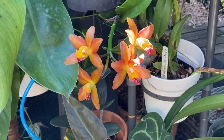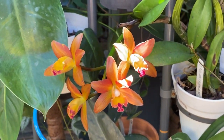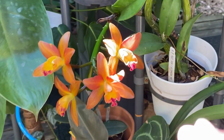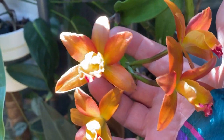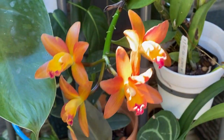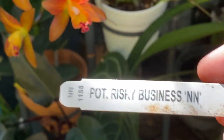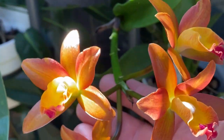Actually, quite a bit happening here in the fall. I think the plants are, you know, kind of relieved that it's not like 100 degrees. So the orchids are definitely happier, and they're putting out some really nice flowers that last longer than they do when it's so hot out. So that is a Pot Risky Business, and it's really cute. It's very fall color.